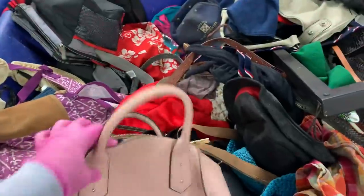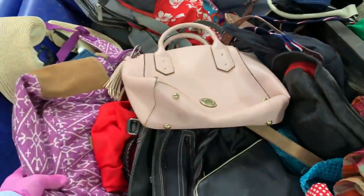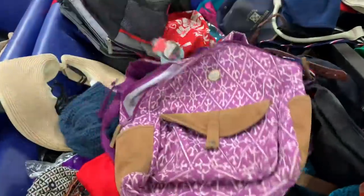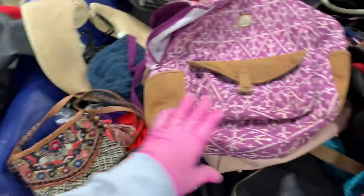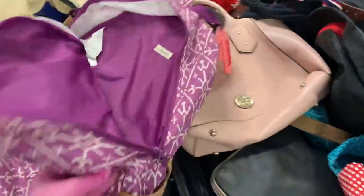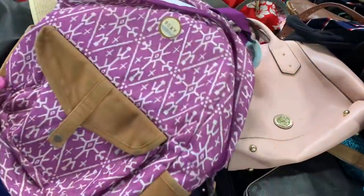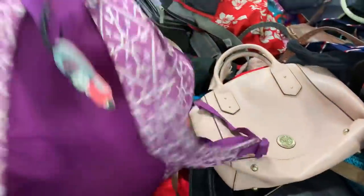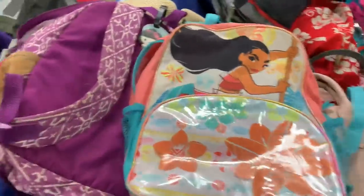Lion. Pink polka dots. Roxy. It's a cute Roxy backpack. It was well loved, but it's still in pretty good shape. Moana.